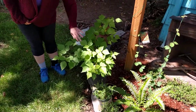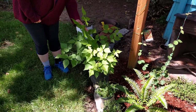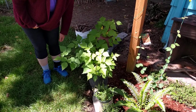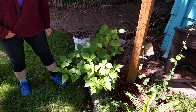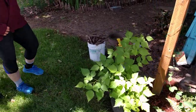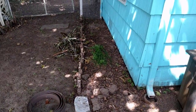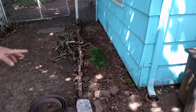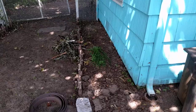Salmonberry. I don't see any flowers on this salmonberry. I'm not sure why, but I really like it, so I'll just leave it and let it do its thing. This bed's been finished, but it's not filled yet. I'll keep filling it up with scraps, and then if I'm still here next year, I'll plant it out.